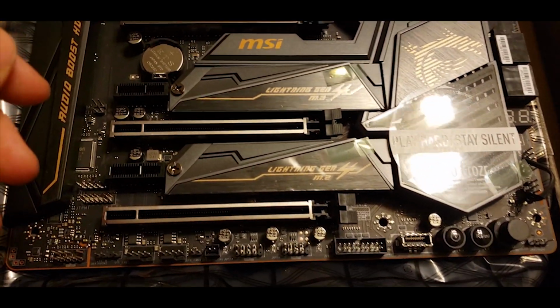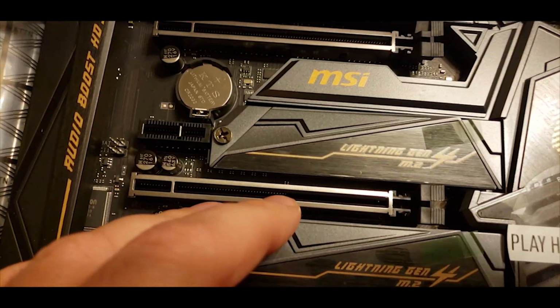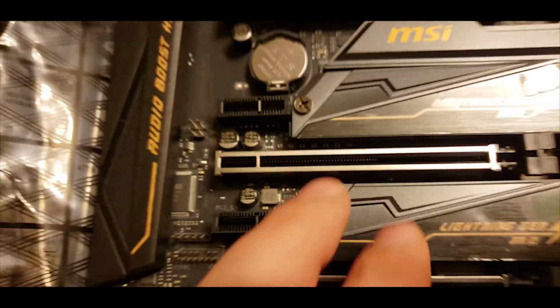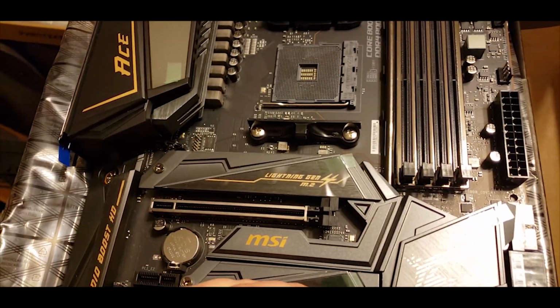This is an SLI board. There's no way in hell that this should be only a 4x slot. I don't know. Maybe it needs fewer pins for the 4.0 or something like that. That's strange. I'll have to look at the motherboard manual to verify the bandwidth of these two ports down here, but whatever. Not that important for what we're doing right now.